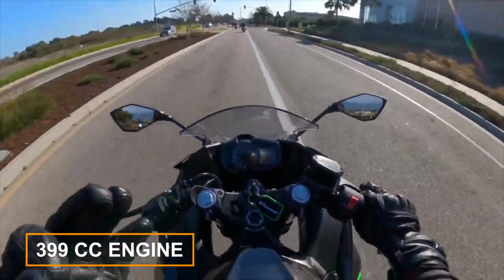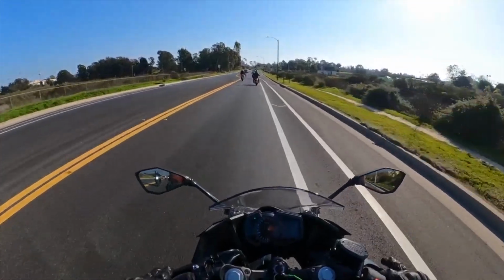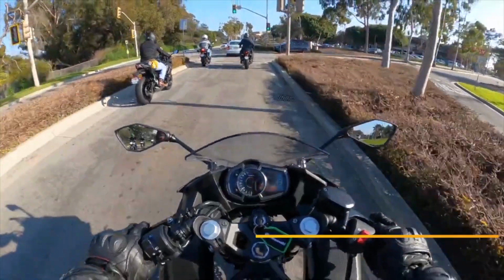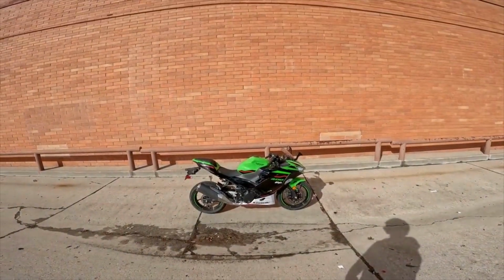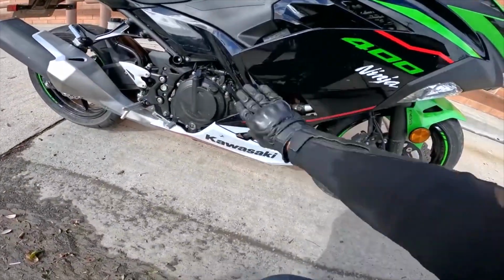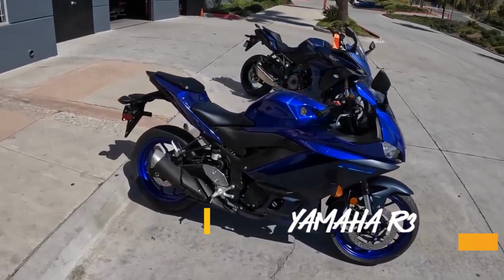Kawasaki Ninja 400 is powered by a 399cc engine. This Ninja 400 engine generates a power of 45 PS at 10,000 revolutions per minute and a torque of 37 Nm at 8,000 revolutions per minute. The claimed mileage of the Ninja 400 is 24.18 km. Kawasaki Ninja 400 gets disc brakes in the front and rear. The curb weight of Ninja 400 is 168 kg. Kawasaki Ninja 400 has tubeless tires and alloy wheels. The price is $5,199.